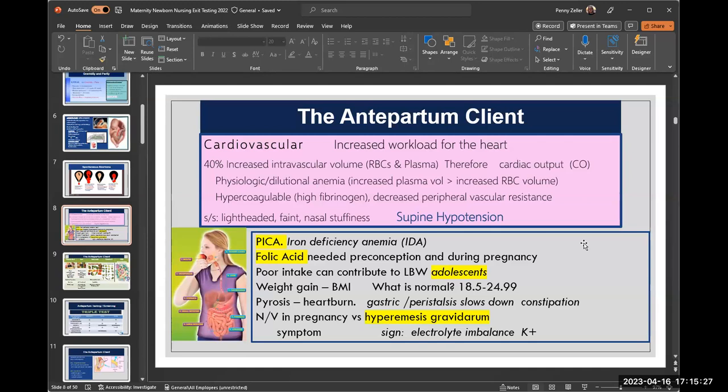So she's got a lot of extra intravascular volume circulating through her heart, liver, and through her kidneys, and through the uterus and her brain. Okay. So she has an increased cardiac output. In other words, her heart's going to beat a little bit faster, and the volume that it's pumping is going to be greater. So that's what we call the cardiac output.